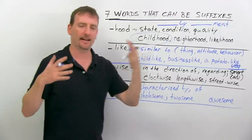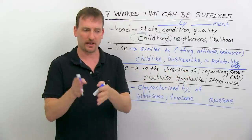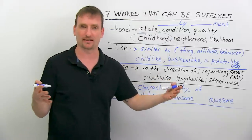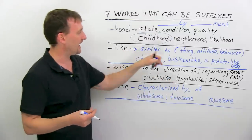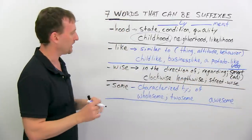Like. So like has many meanings, but the one we're going to look at is similar to. So something is like something else, but I don't have to separate it into a whole sentence. I can use this as a suffix. I can talk about things, attitudes, behaviors, but you have to be a little bit careful, okay?